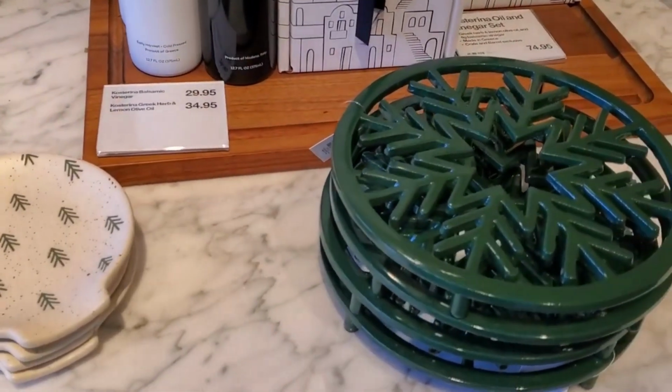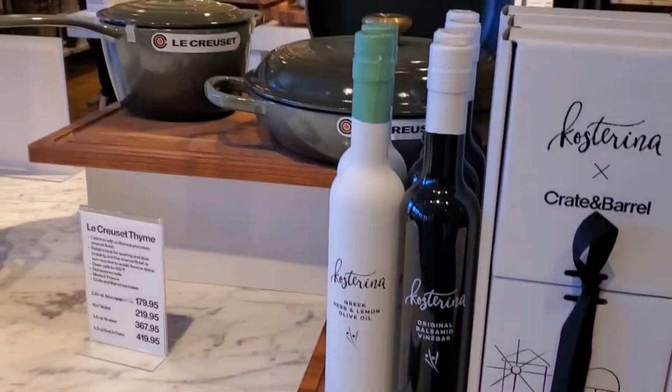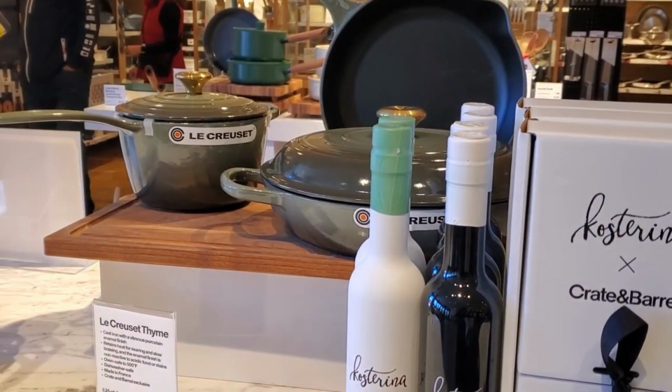And they have some Dutch ovens by Le Creuset in the same dark hunter green color to coordinate with this design.